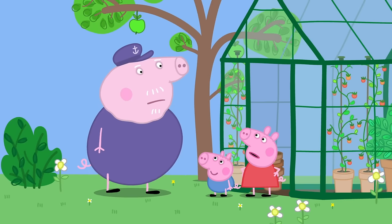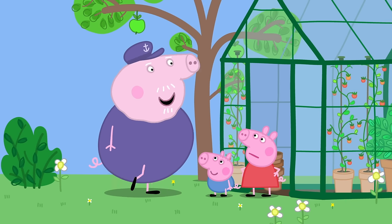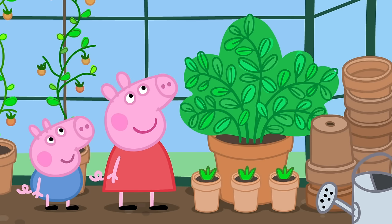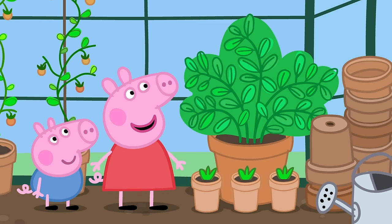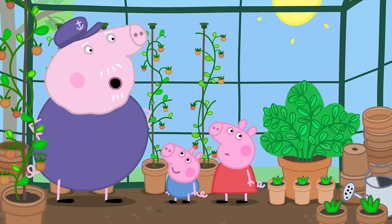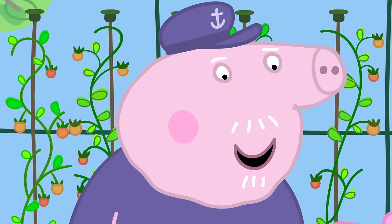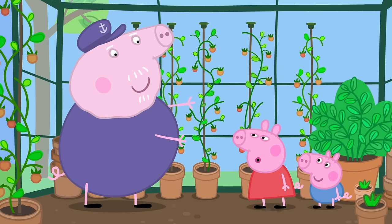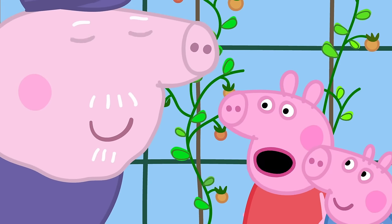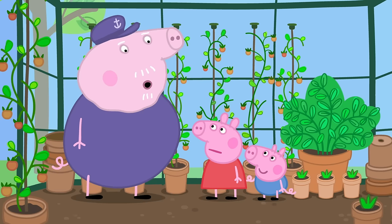Grandpa, why is your greenhouse made of glass if glass breaks easily? Because I grow plants in it. Let me show you. These plants like sunlight and glass lets the light in. Ooh, this plant smells lovely. That's just basil. Granny Pig throws the seeds in a pot and it just grows. Let me show you something that takes real skill to grow. My tomatoes. They are very small, Grandpa. Eat one and tell me what it tastes like. It tastes of... nothing. Well, they're not quite ready yet.